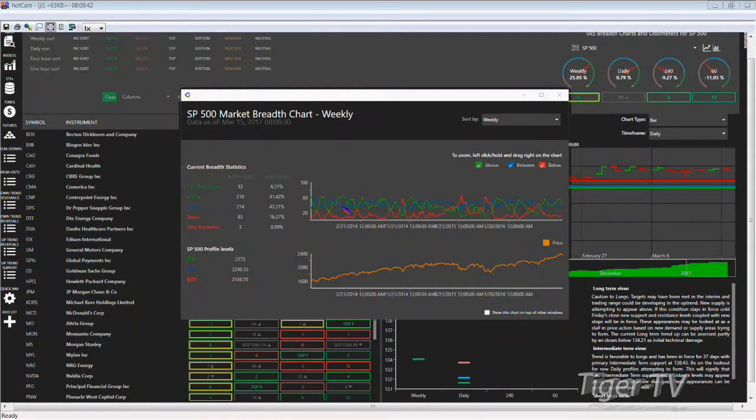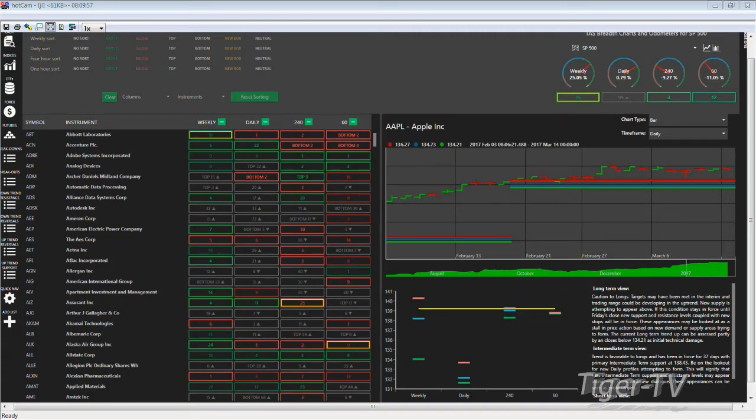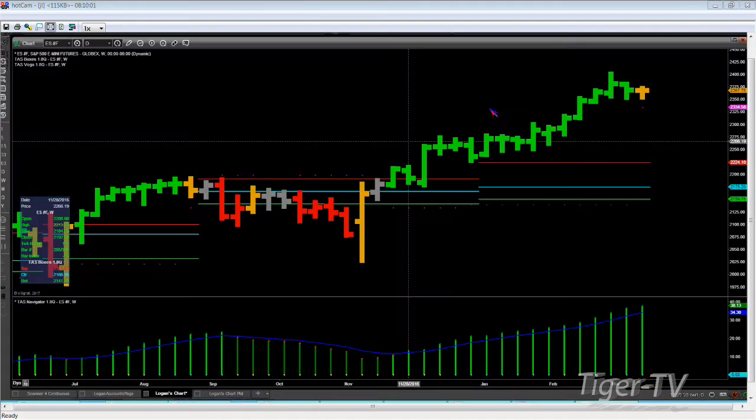So let's pull this up. Not too many, 6.5% on the weeklies. And when I look at the dailies, it's even lower. So a lot of stocks are just sitting in the balanced area on the weeklies and dailies, just waiting. But I think it's going to be a sell the news situation either way.